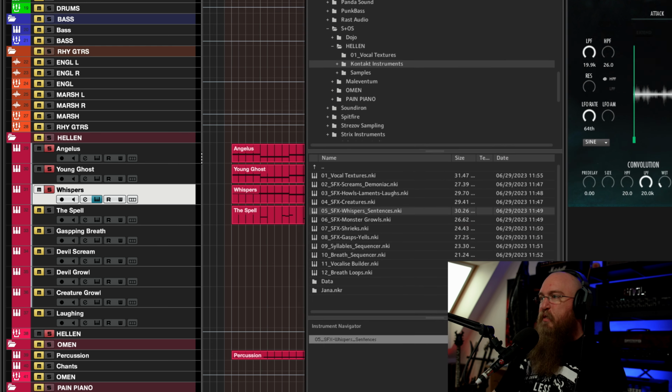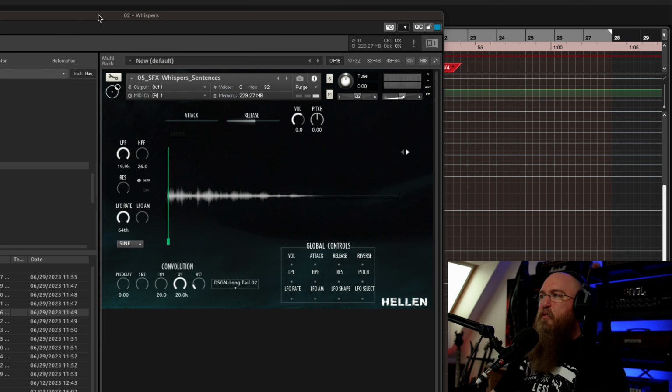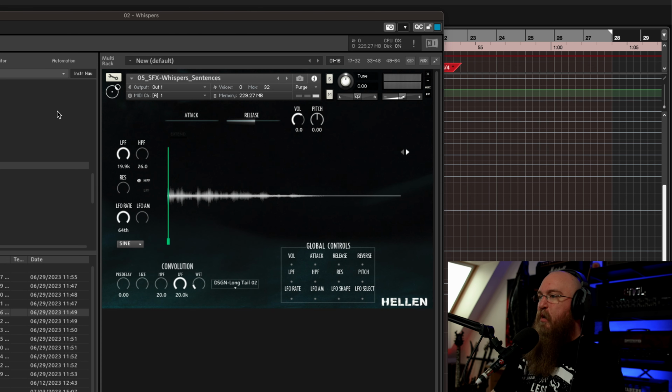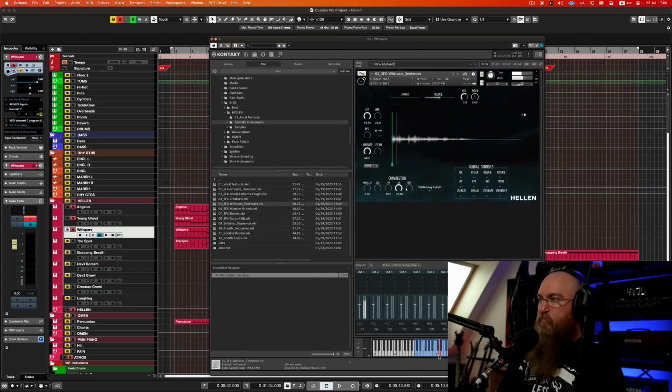So this is a one shot. This is not going to be a list of instruments in a single vocal texture instrument. These are what he's calling one shots on the website. So what you get is, this is it. And there are so many of them.